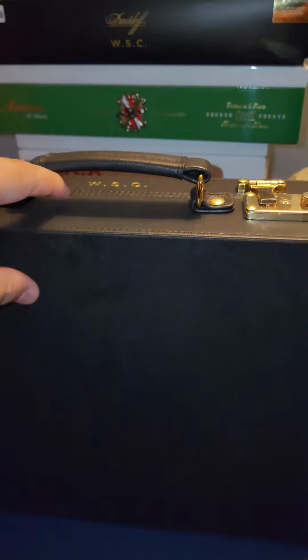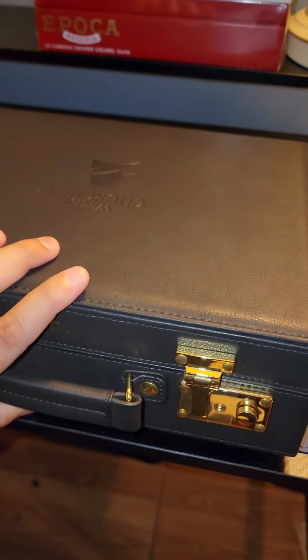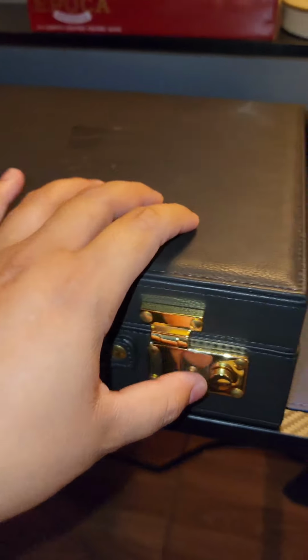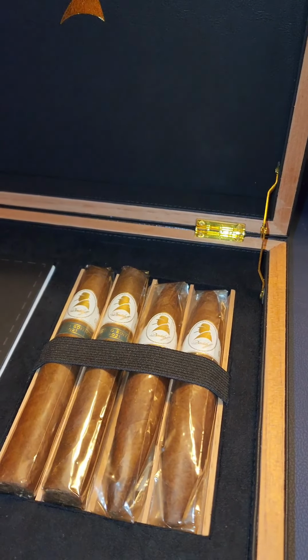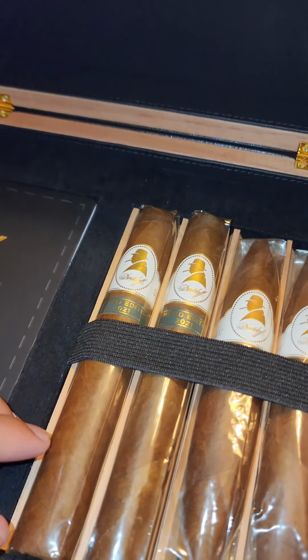It's got a little bit of weight to it, which is nice. It's real leather. I am doing this one-handed. Let's do that. And check this out. Hey, look at that. So there's my two missing limited edition 2022s. And these are my two limited edition 2021s.